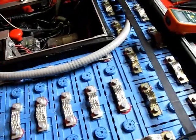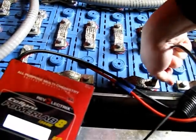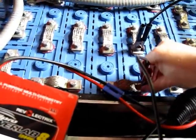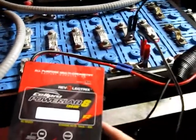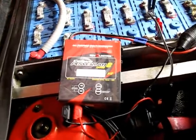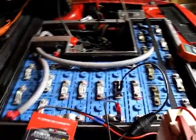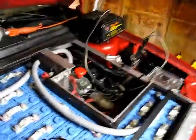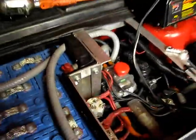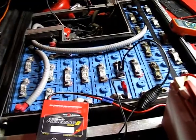Alright, since we're on monitor mode, what we're going to do is very carefully, I blew up a Power Lab doing this, put this on one of these cells down here. Nice and tight. Okay. Oh, this one's come up actually to 2.23, just from warming up in the garage and removing the load from it. And in fact, I'm going to make sure that load stays off, so there's no draw from the DC to DC converter kicking in if it decides to turn back on.